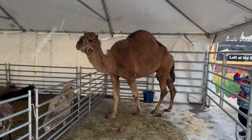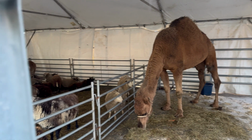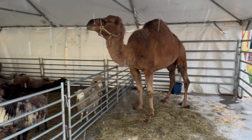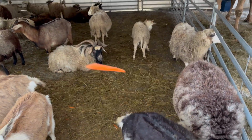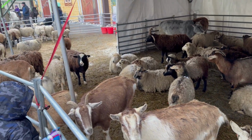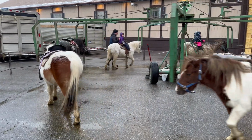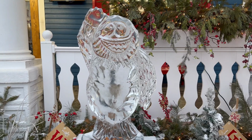Oh, check it out, Jared. There's a cow. Oh, hello. Gonna come over here. They had some, but not a camel. These guys are all fighting over getting fed. Bunch of goats and sheep. Oh, they have little pony rides. You can ride on the little ponies. Aw. Oh yes, I found Bumble. Coolest Yeti ever.